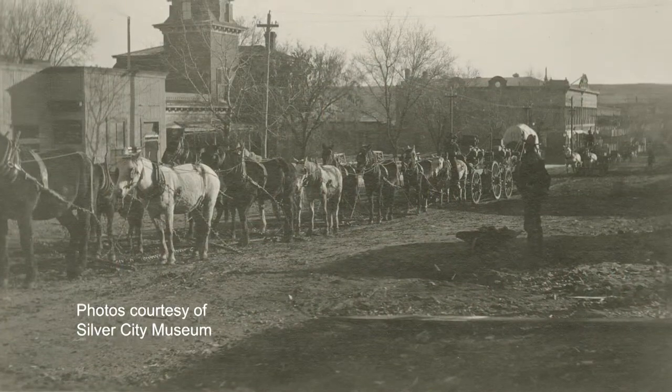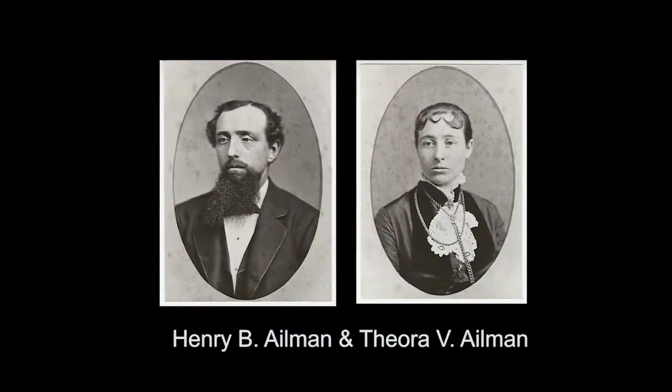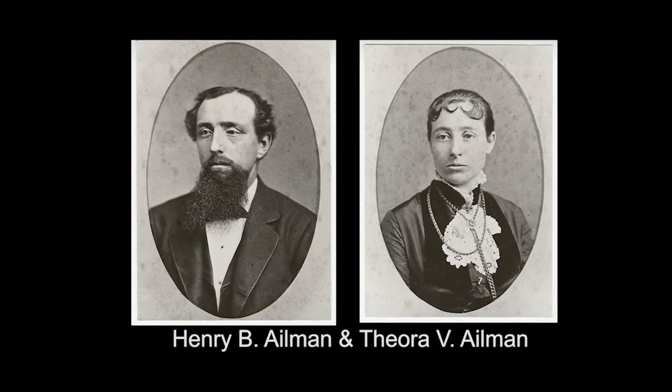This building is a critical piece of Silver City history. It was built by the Aleman family in the 1880s. And the Alemans were immigrants from the East Coast. They came from York, Pennsylvania. Eventually in the 1870s, he struck it rich in a silver mine here in Silver City.